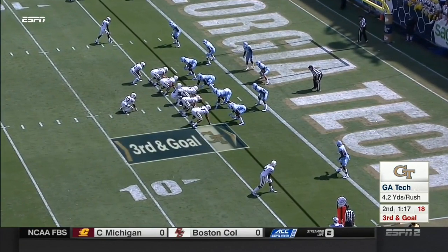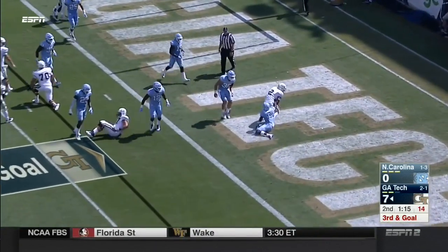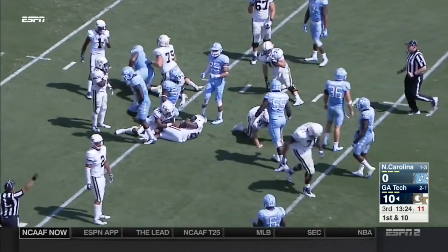He's 3rd down and goal for Georgia Tech. Marshall to throw to the end zone and incomplete. Is that what it's like? Yeah, that's exactly what it's like. Or maybe the focus is lost for Georgia Tech.